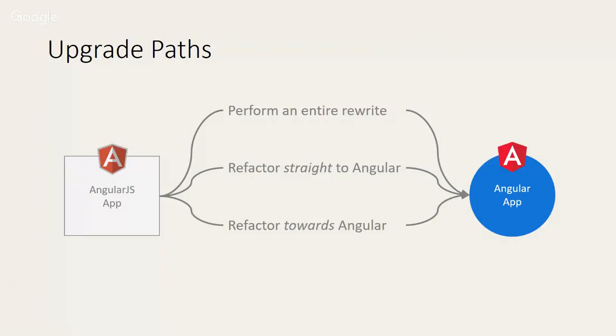Another path would be to refactor towards Angular. This is going to make a lot of sense. This would be taking your AngularJS app along with AngularJS, so we're still using that ng upgrade utility to run both code bases simultaneously. And then we go through and iteratively change or transform those AngularJS components into Angular components. And then lastly, we kind of combine the prior two options, which would be refactoring some parts of the AngularJS app into Angular components, and maybe just rewriting other parts just using Angular outright.